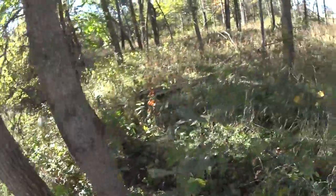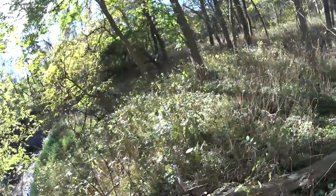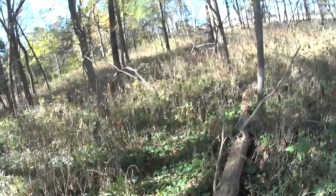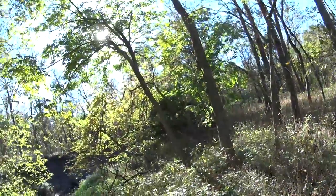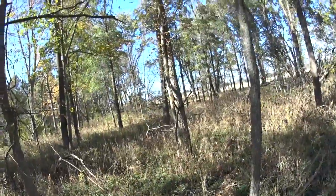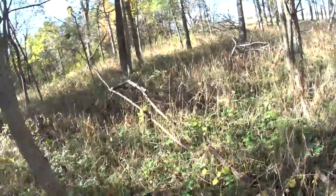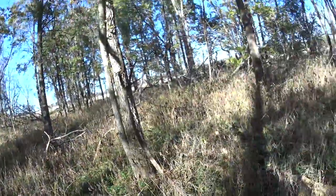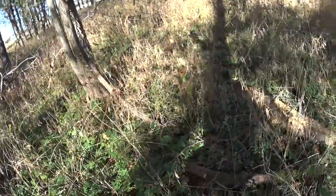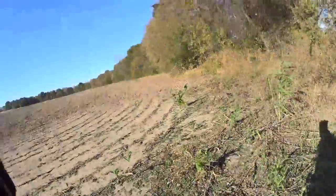If this is your first Wild Wednesday, the concept is to get out somewhere that people don't go very often and look for something people don't see very often, such as rare animals. And by rare, I mean really rare, such as possibly mythical or legendary. Things like the fabled unicorn, things like the mythological goblin. This is interesting too. I cannot shove that log over.